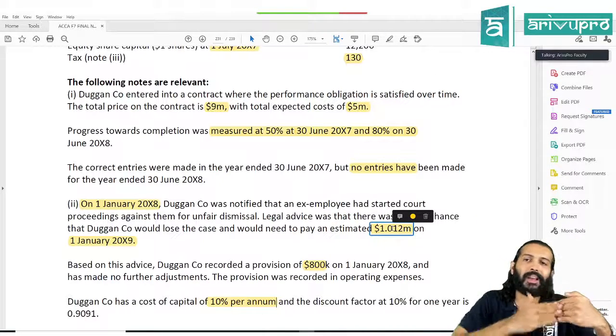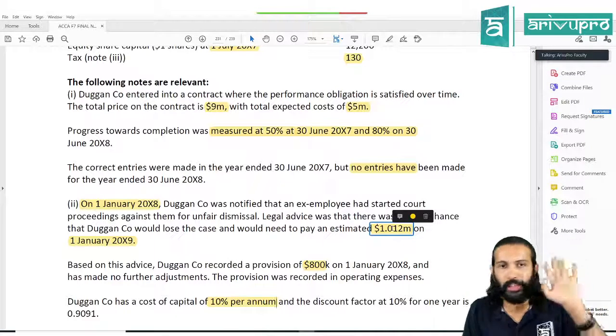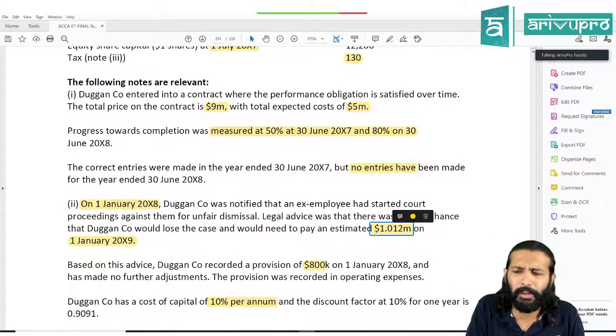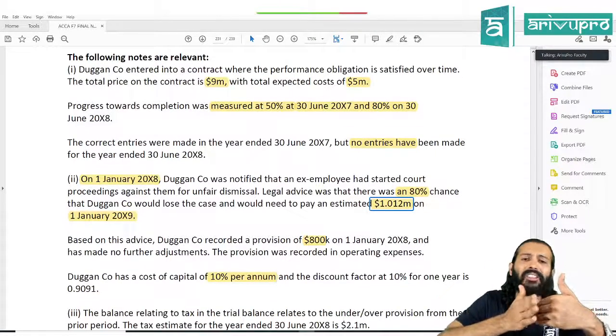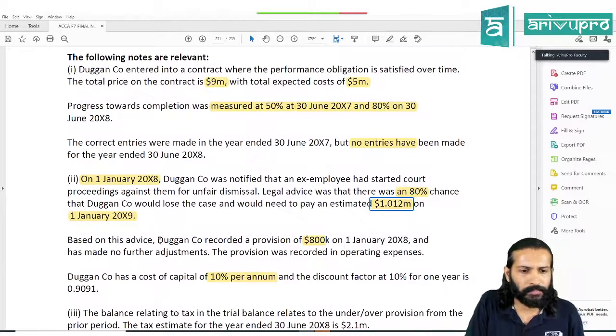The difference between present value and future value should be booked as the finance charges in SPL. That also we need to watch out. Because that provision, again, we have to calculate with the ACM table accounting. But watch out, this is for only 6 months because your year is ending on 30th June. The settlement is on 1st January. Alright, that is one.